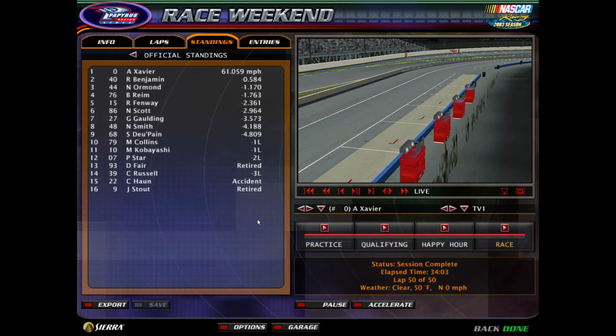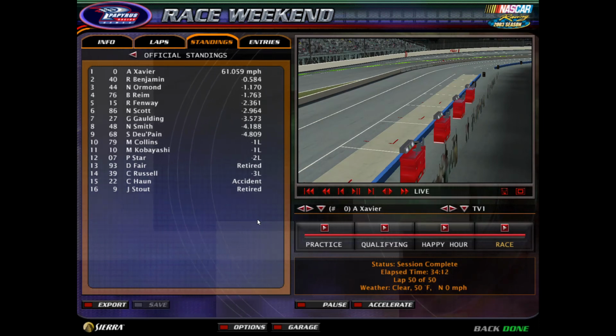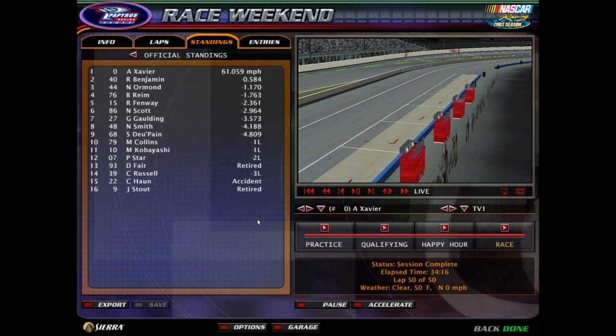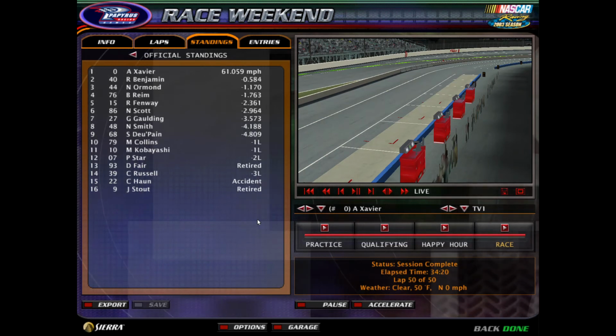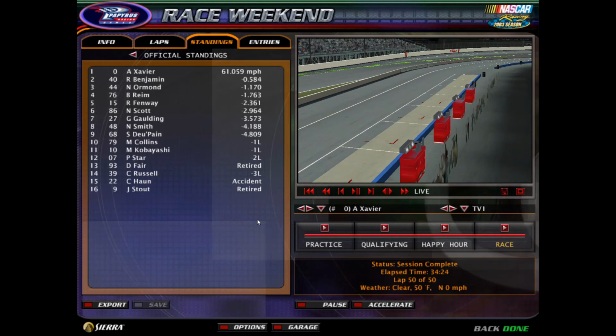I forgot to mention from Mitchell Collins, the top 10 isn't too good as he was a lap down. So everyone from 10th on back is a lap down. Mateo Kobayashi, 1 lap down. Patrick Starr, 2 laps down, getting a 12th. Devin Fair retired at the very end of the race. He gets a 13th. Christian Russell, 14th, 3 laps down.